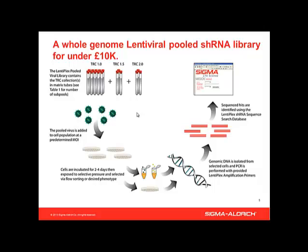At that point, you can then ship the pool to us. We will do the genomic preparation for you. We will do the next generation sequencing, and we will provide you data as to which clones in the pool have been enriched or depleted. And therefore, the targets that those clones were designed against can be implicated in the disease or biological process that you're interested in investigating.